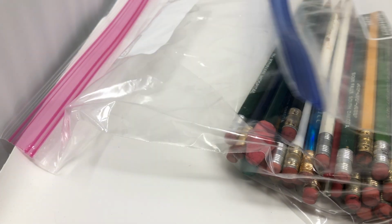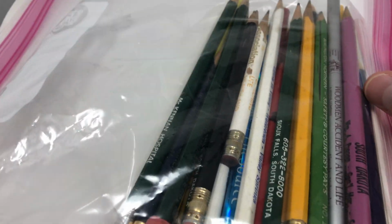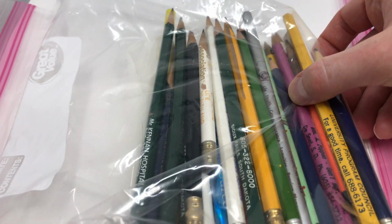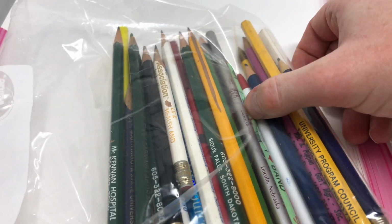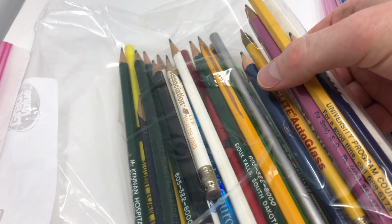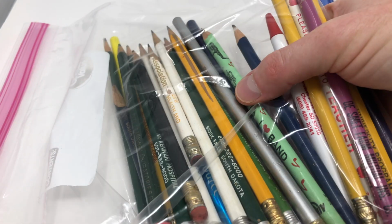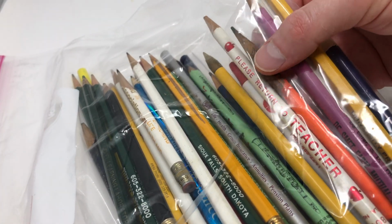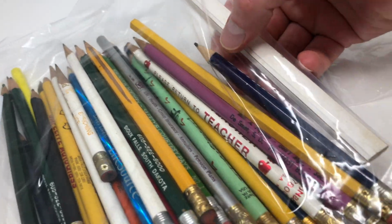And for your advertising pencils, what you could do is look if there's anything interesting in the lot that's humorous or stands out. Maybe there's a vintage Coca-Cola pencil you want to highlight in your listing. Somebody might be after that one. Some of these I would highlight. These are funny. This one says, "I love band." This one is an old, "Please return to teacher." That was funny. There's some other funny ones in here.